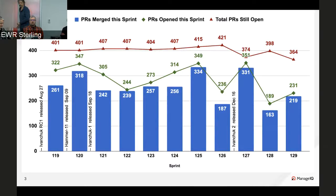So the numbers are going back up again, which is good. Well, the right numbers are going back up again, the merge count. The overall backlog is dropping still, but there's two good trends, so let's keep an eye on these, but that's the right direction. Next slide, please.